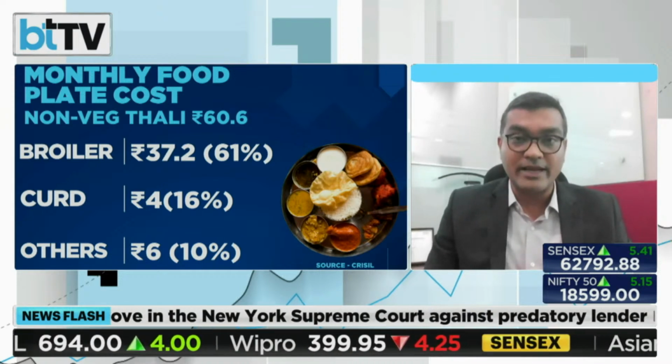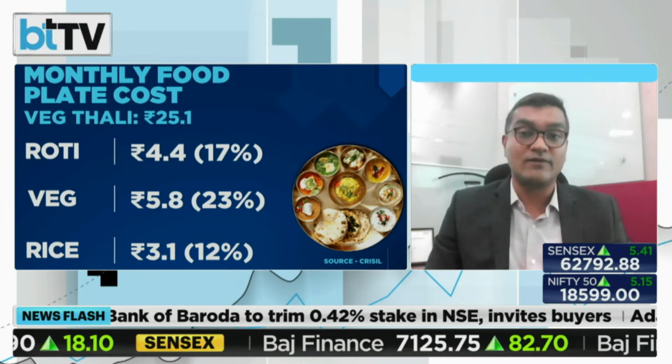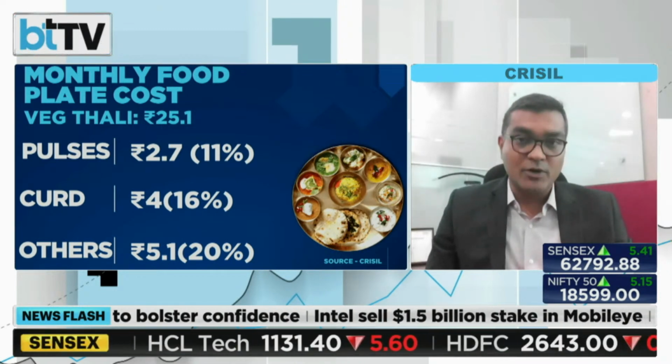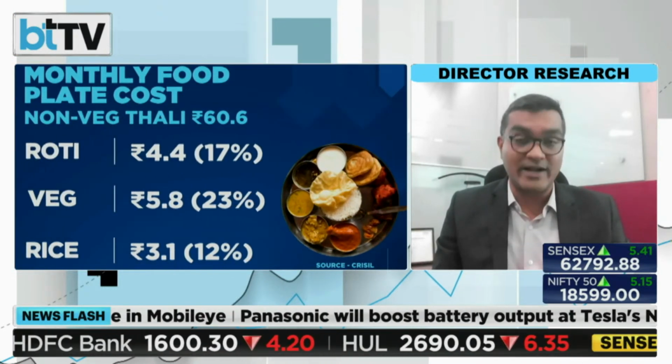Now, Russia and Ukraine have a lion's share when it comes to wheat exports. They account for about 1/3 of the global trade. They are more than 90% of the sunflower production as well. So all of that led to a sharp increase in prices of various commodities during the period of March to October 2022. And post October 2022, we had a surplus monsoon, 6% excess monsoon. The Rabi season was quite favorable.